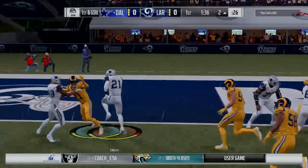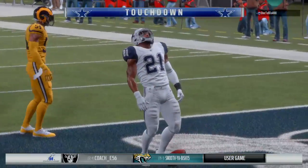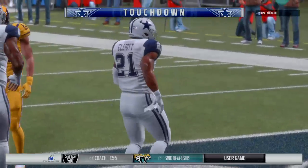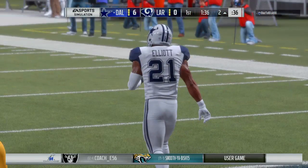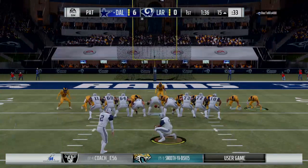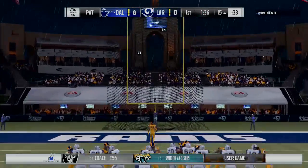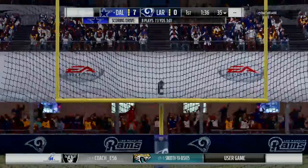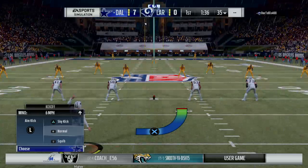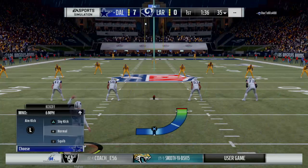They'll try to run it in with Elliott. And he'll get in. Touchdown, Cowboys. Ezekiel Elliott taking it in from 2 yards out. And the Cowboys have taken the early lead. The point after through the raindrops up and good. And that makes the score 7-0.